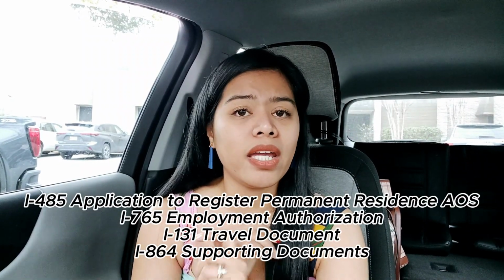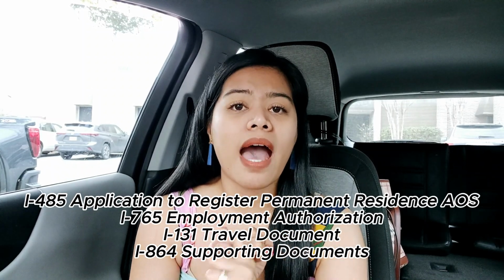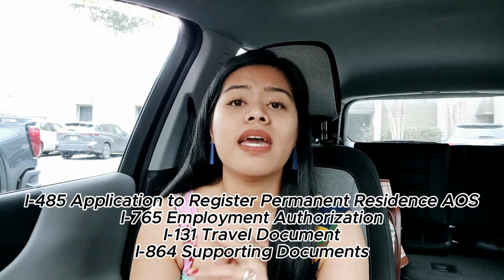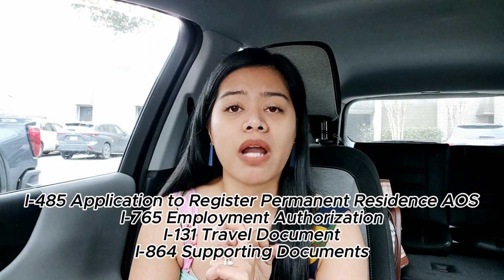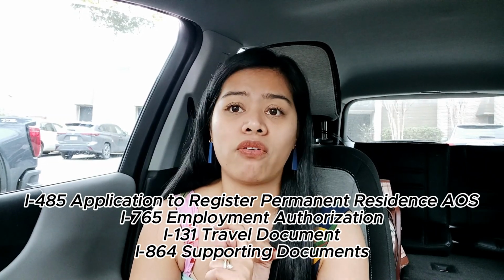So the forms that you should fill out is the I-485, that's the adjustment of status, I-765, that's for the employment authorization, and then I-131 for travel parole, and for the supporting document naman po for I-485, you should also include the I-864, that's the supporting document. Yan po yung fill up ni partner po ninyo, ni fiancé ninyo or your husband.